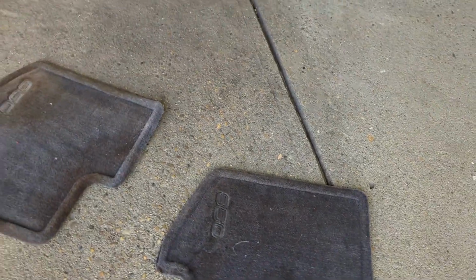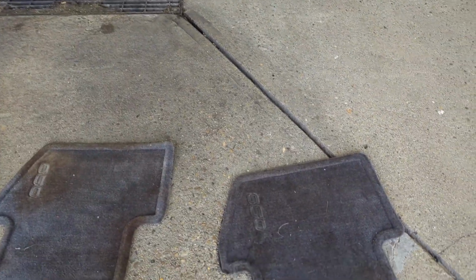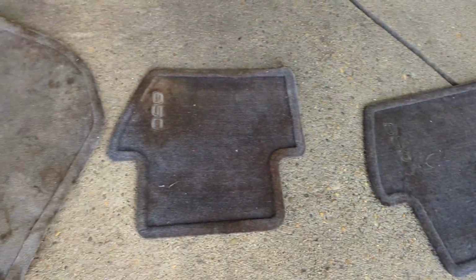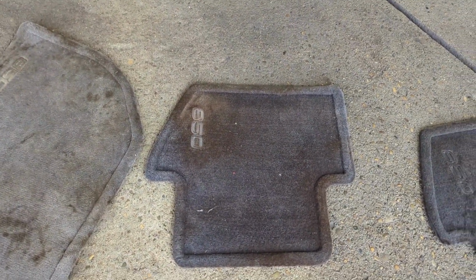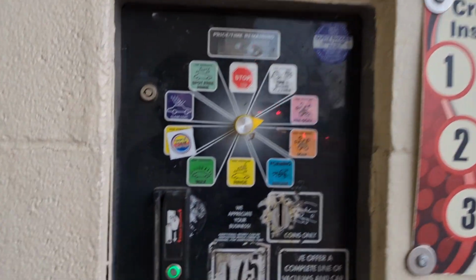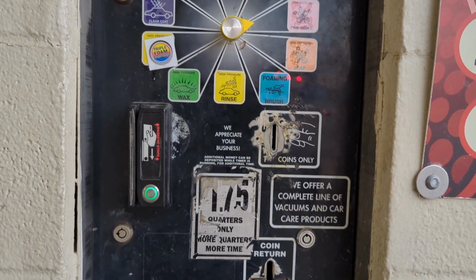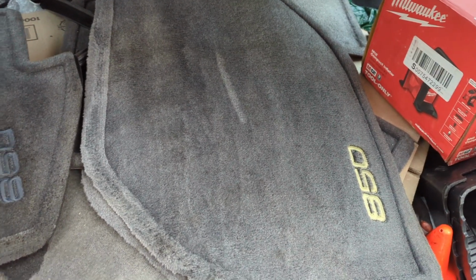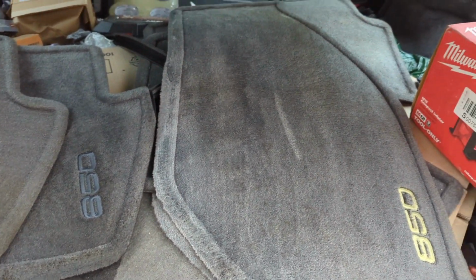I have decided to come to the self car wash because I am looking for some 850 T5R floor mats with the yellow lettering. So I'm going to hit these with the power washer here at the self car wash and see which one has yellow in it. Whoop whoop. It appears that both of these rear mats are 850R mats, and this front mat, passenger side, is a T5R mat. So let me find the T5R mat.